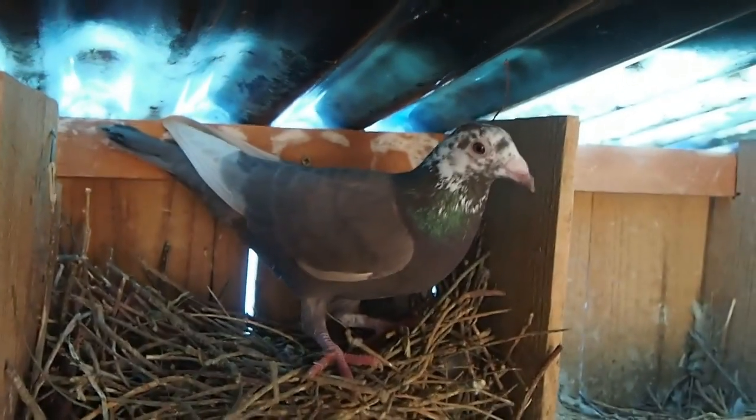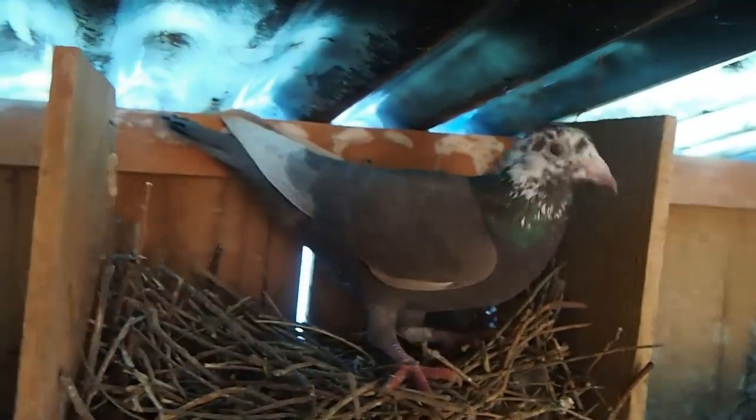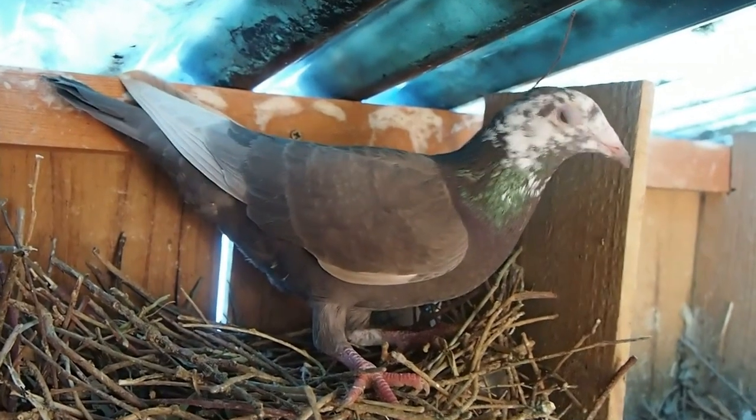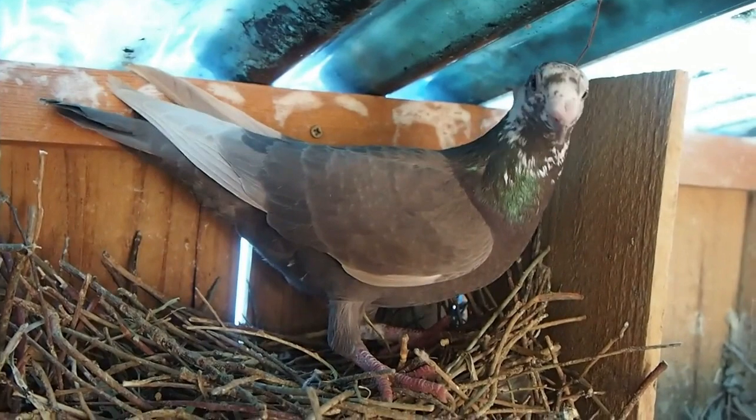This is a beautiful grizzle brown cockbird, as you can see there in the nest. Just trying to get a bit closer. He's very nervous. He may not stay there very long. But there you go, that's a beautiful brown grizzle. How nice are these birds?